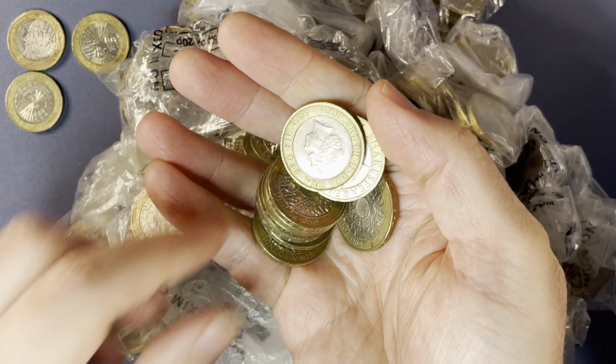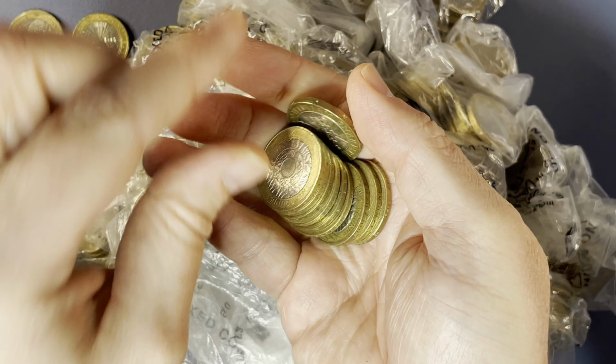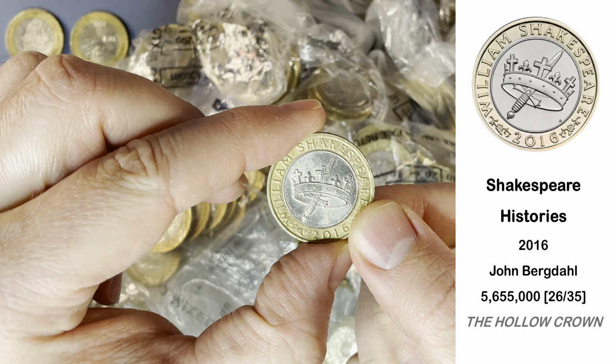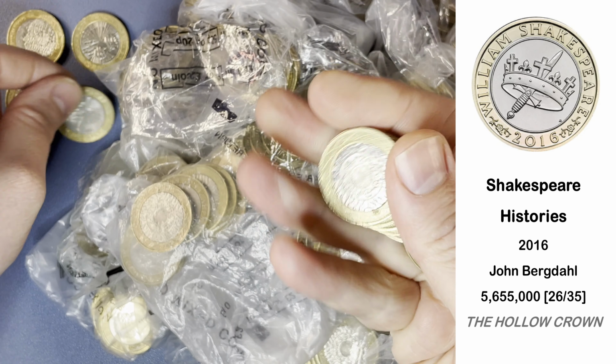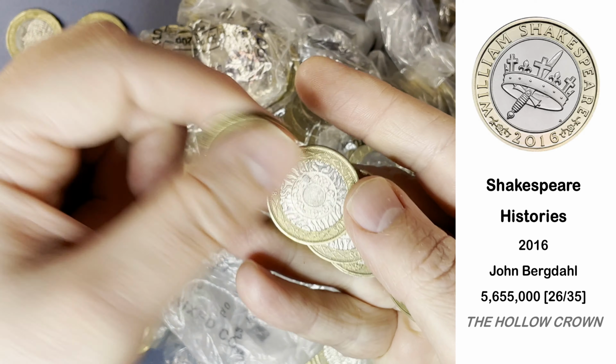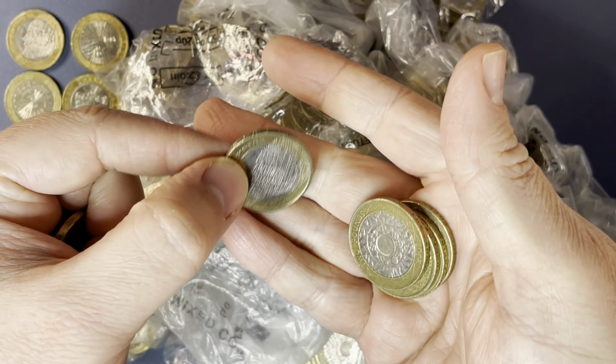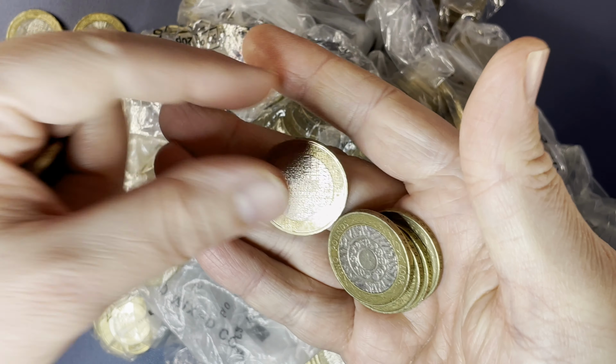This bag was open. We've got a Shakespeare to start it off. That's Shakespeare's Histories. That's the most common of the 3 Shakespeare coins. And we have another Charles Dickens. There you go.